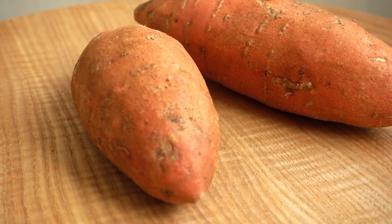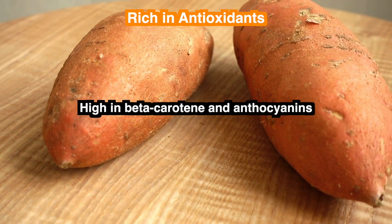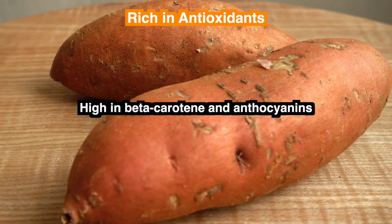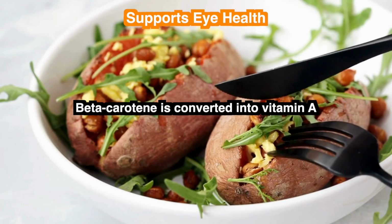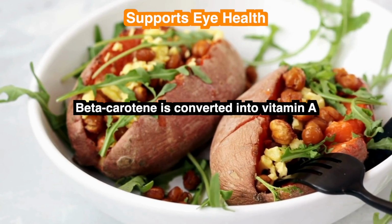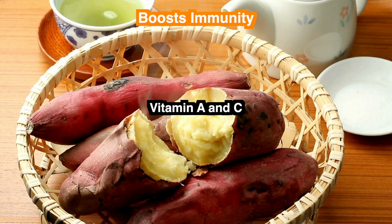Health benefits of sweet potatoes. Rich in antioxidants. Sweet potatoes, particularly the orange and purple varieties, are high in beta-carotene, a precursor to vitamin A, and anthocyanins, which help fight oxidative stress and reduce inflammation. Supports eye health. Beta-carotene is converted into vitamin A, essential for maintaining good vision, preventing dry eyes, and reducing the risk of macular degeneration, a leading cause of vision loss.